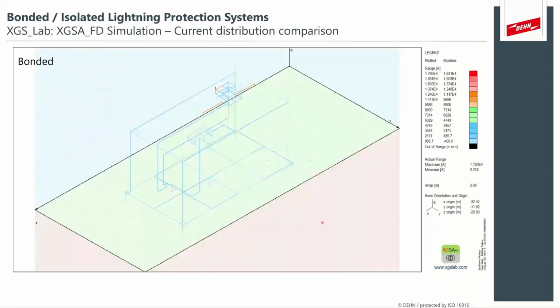Now, if we look at the simulation results, a bonded system would receive the lightning strike on that terminal, the way in which we would implement it. Notice that these outside conductors are the conductors of the lightning protection system on the roof. These are the down conductors, and you'll notice that they're all a nice sea blue color. Just see on your legend where that puts it roughly.